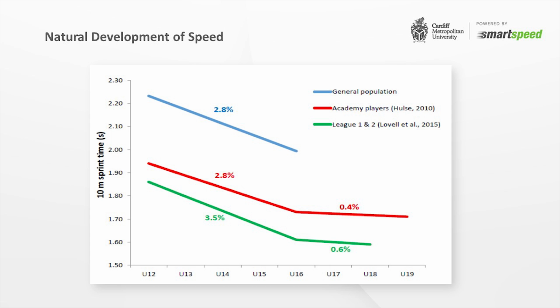We can see the rate of change in 10-metre sprint time. Now over this side, you can see they start off at very different levels. Faster kids recruited into football, but actually the rate of change is similar between all the groups. So in these instances, probably being in a football academy hasn't added much over and above the natural development. What we also see with the academy data is that speed development really plateaus after 16.